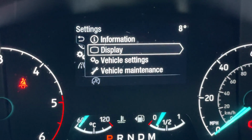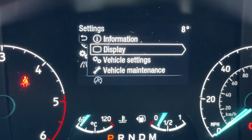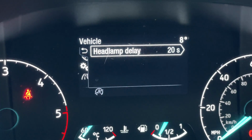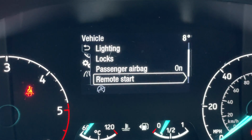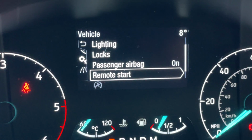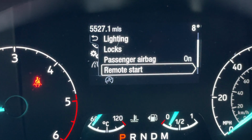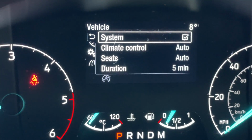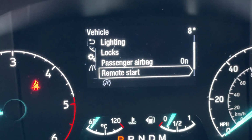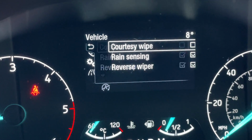To begin with, we have different display options in there, so you can change all of your measurements around to your preference. In vehicle settings we have goodies such as lighting, and in there you can see the headlamp delay. Come down, we've got remote start. So this vehicle is usable with the Ford Pass Connect app, so please download that to your mobile phone, link your vehicle, and as it's an automatic we have some remote start features, and that could be, you can set your climate control, set your heated seats, duration of that as well. So very clever stuff. And in wipers it will refer to your rain sensing wipers.